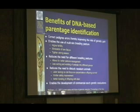It has some benefits in terms of the number of different pastures you need. If you are a purebred breeder and you can sort it out using the DNA, you don't have to have so many small pastures in order to assure that you get your sire assigned correctly. And it reduces the need to disturb newborn animals.